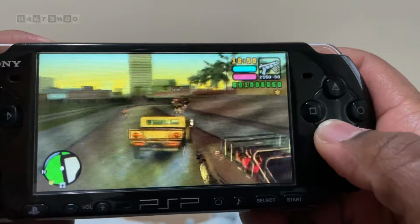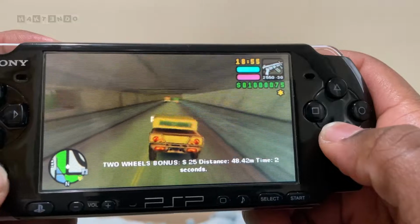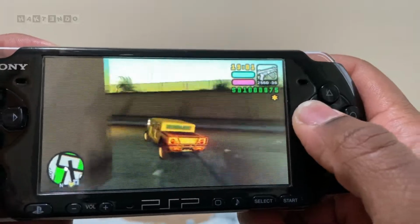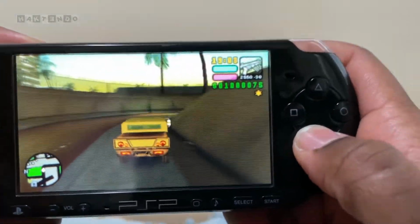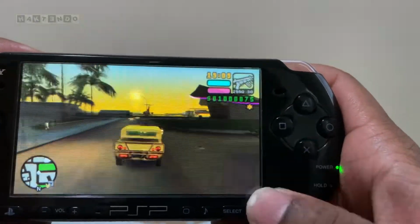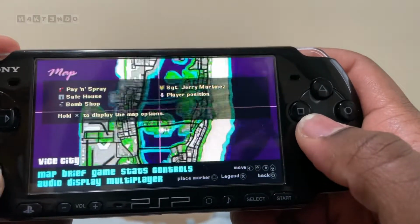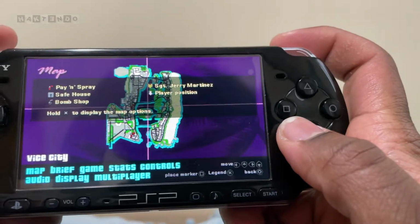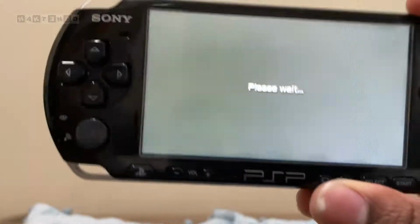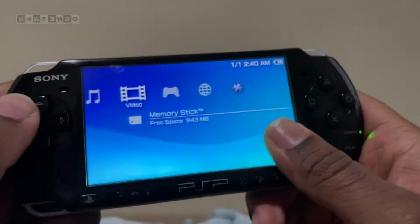Oops, can't drive. Oh shit, I was a cop. Yeah, this is just crazy. I'm playing Grand Theft Auto on the go. Alright. So take a look at that map. This is pretty big for a portable system. Just look at that. Alright, so let's go back home. Pretty nice system. Came in many different colors.